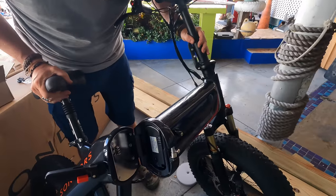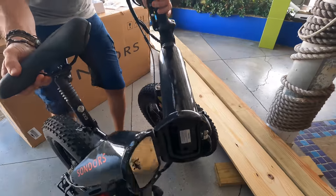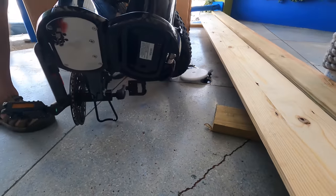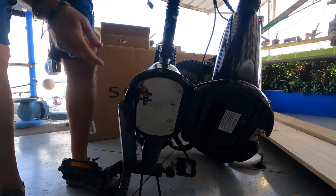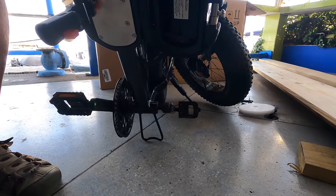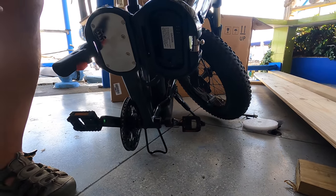Like so. So that's where our battery is. Now I think, bear with me, it's my first time trying to figure this out. It's got the rest that it sits on down there. Now I know what the purpose of that is. Nice. Yeah, it's for sitting on it. This guy thinks of everything. Okay, so it's sitting on its own now.